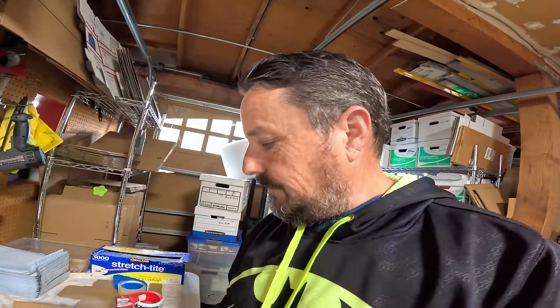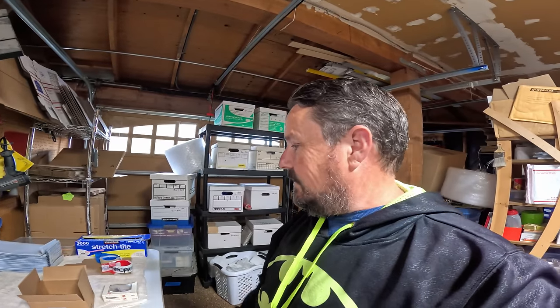$120. I think that's going to a foreign address. It's going right now up to Oregon, but I think it's going to get transferred internationally. So a lot of international sales on those little planes. Pretty cool. All right, let me grab my pickup.